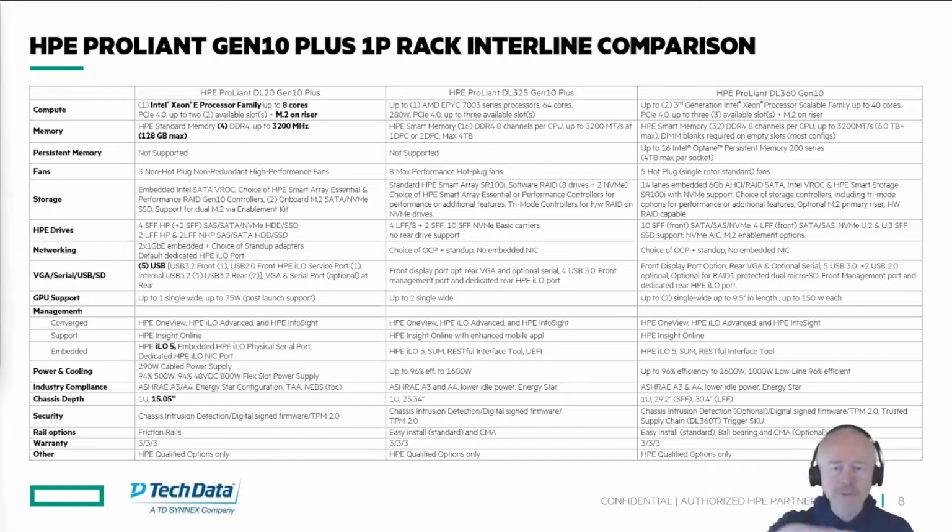So know that those tables are available to make a comparison of which server do I need to position? Well, it all depends on how much power, how many CPUs, how much bandwidth, how many PCIe lanes, how many cores that customer needs for that specific workload.